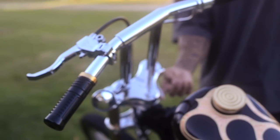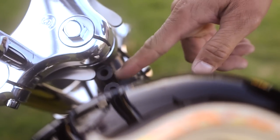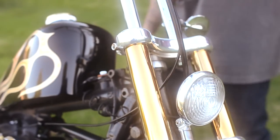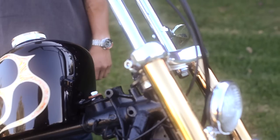And then the fork stop is from, I didn't even catch that, bro. Yeah, so this is the fork stop, and it just hits the neck. Sick. Wait, how are those mounted? To the bolts from the handlebars. Nice. So where did you say those are from? Some guy in Australia makes them. It was only like $30 too. No way. The shipping costs as much as the actual part.